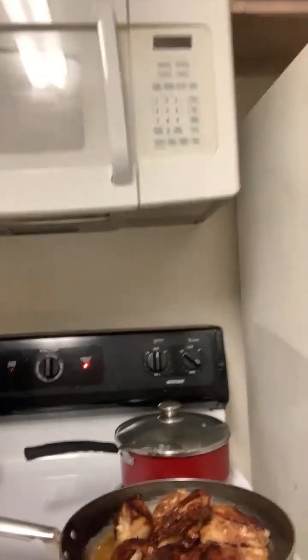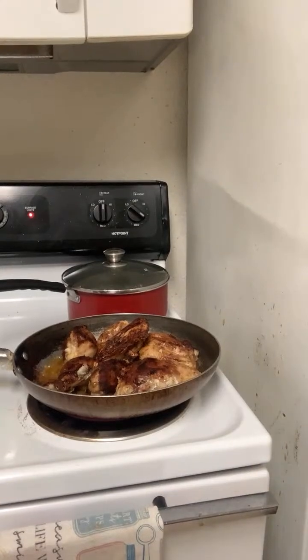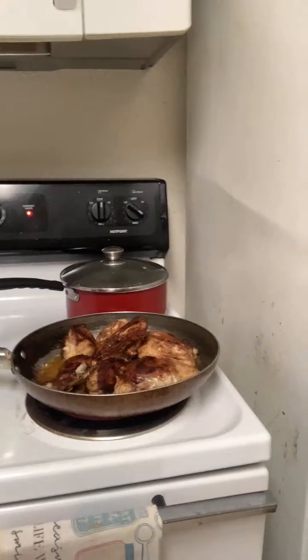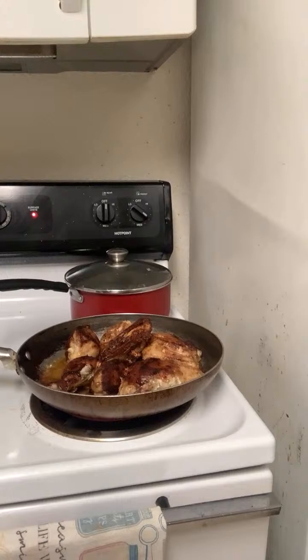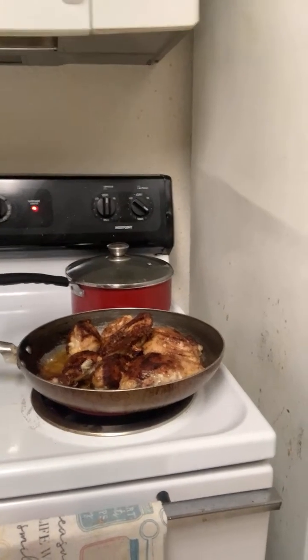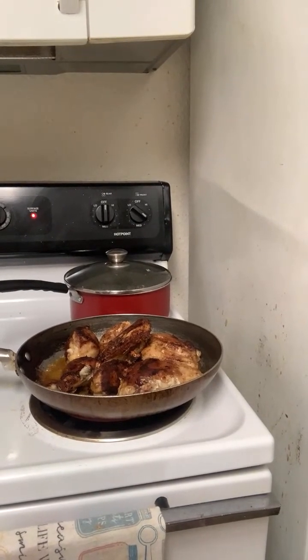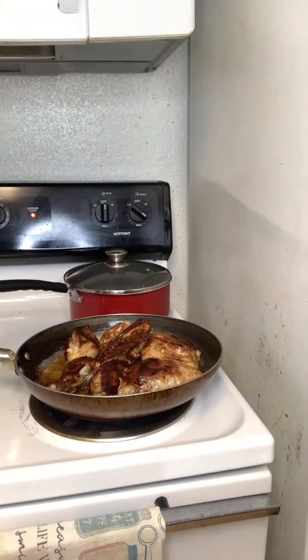So this is what it looks like for right now. Let me plug in this light so that you will see it better. So that is it. That is the chicken.